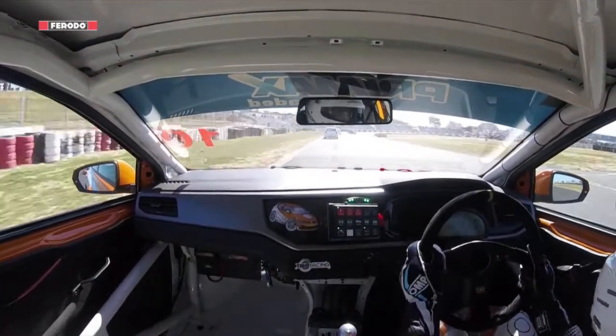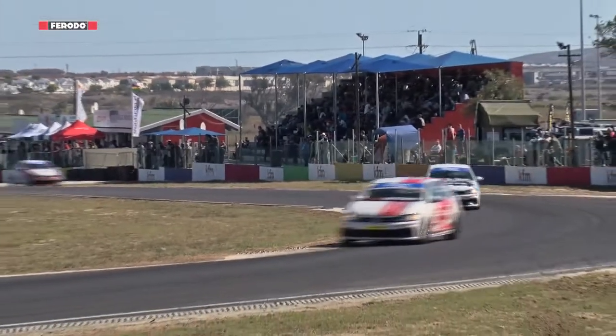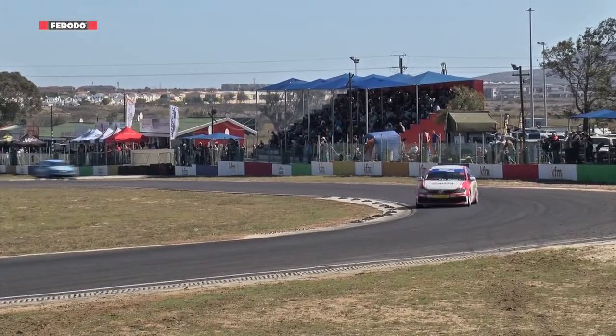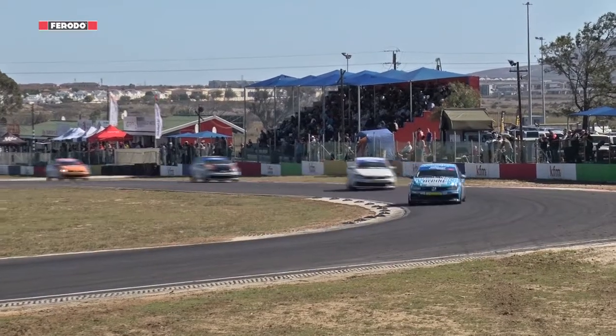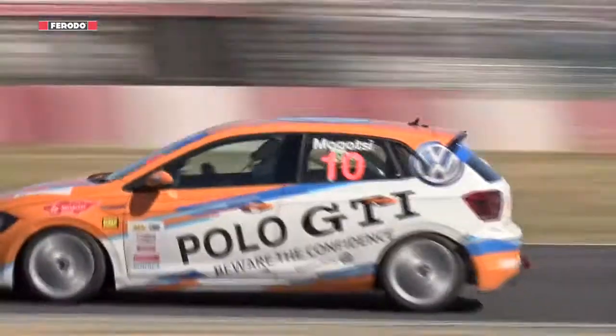Looking in the rearview mirrors there, you can just pick up on that Pie-N car, and he is all over the back of Machotsi and sliding into Rose Foundation. Wow, these Polo GTIs are going well. They are certainly putting in some incredible lap times, and in fact, looking at about a 1 minute 25 lap now. A new lap record going to be set here by Jeff Kruger in this first outing.